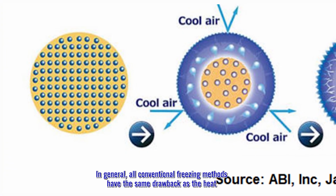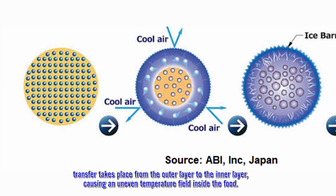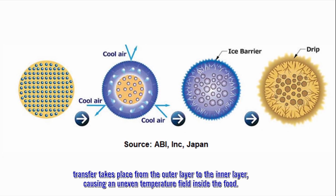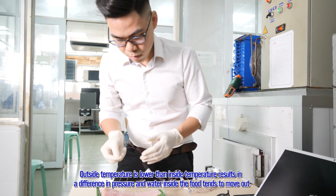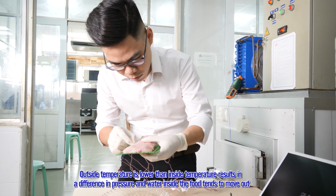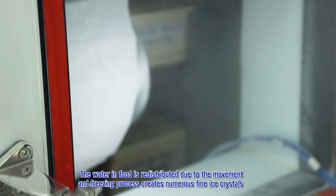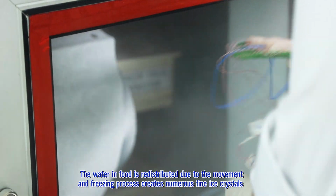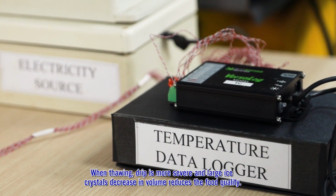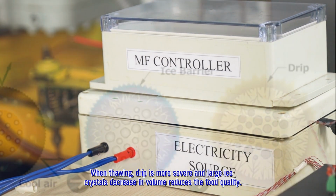Introduction. In general, all conventional freezing methods have the same drawback: heat transfer takes place from the outer layer to the inner layer, causing an uneven temperature field inside the food. Outside temperature lower than inside temperature results in a difference in pressure, and water inside the food tends to move out. The water in food is redistributed due to the movement, and the freezing process creates numerous fine ice crystals, causing tearing of cell membranes. When thawing, drip is more severe and large ice crystals decrease in volume, which reduces the food quality.